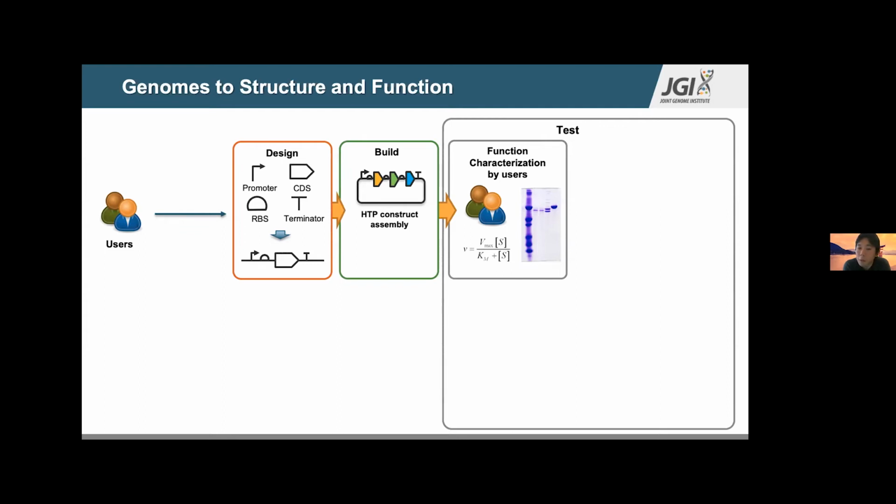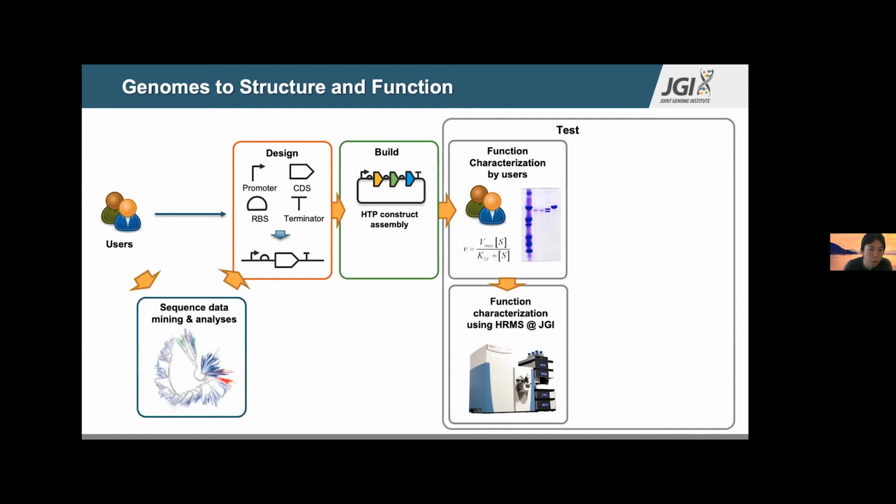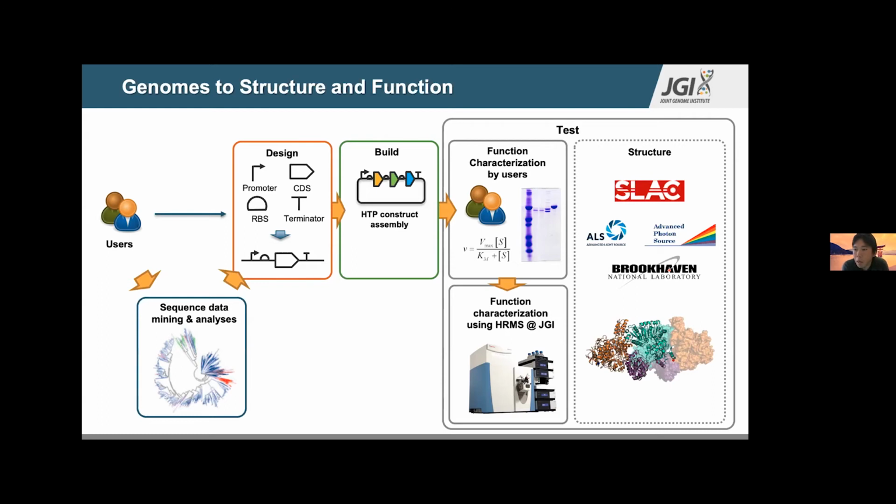In the functional genomics goal, we added new capabilities to this pipeline. The first one is that you can now send your samples back to JGI to do high resolution mass spec to characterize enzymes and pathways that you're interested in. Also, you could request that JGI do sequence data mining and analysis based on our public databases, including IMG, Microcosm, and Phytosome. Also, we are currently working on a pilot program. We are trying to develop a pipeline working with the Slack, ALS, Advanced Photon Source, and NSLS2 at the Brookhaven National Lab, trying to create a seamless pipeline to study all the way from genomics to function and structures.